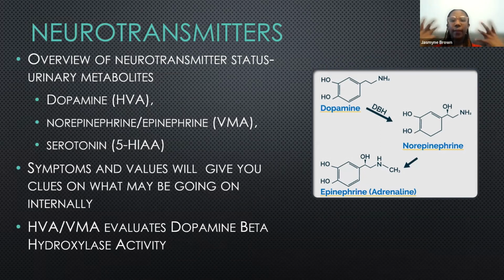Now, these give you an idea, okay? It's not specific to any one area of the body or of the brain, but it is telling you at the end of the day how much of these are being released. Is it a lot or is it very little? And symptoms in conjunction with the values will help you to determine more of what you're looking at.